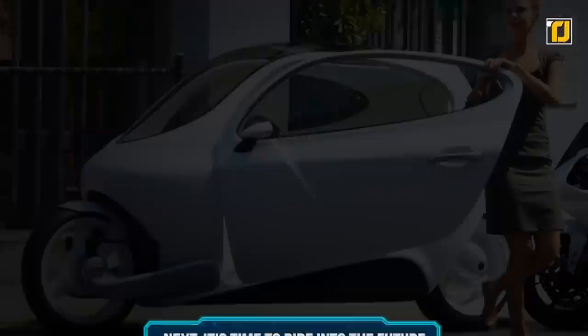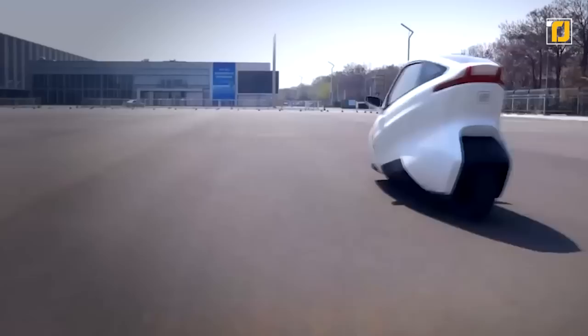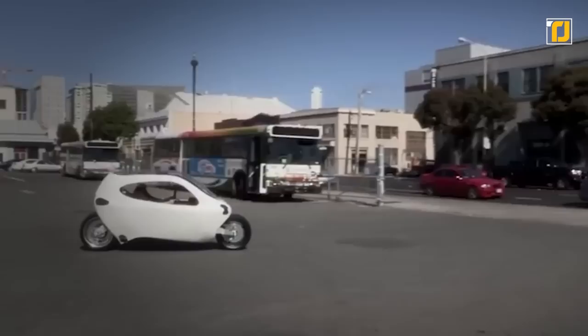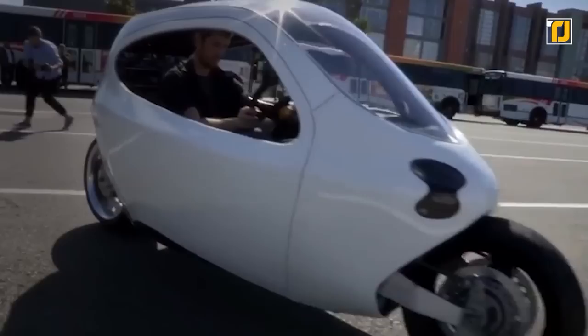Number 11. Next, it's time to ride into the future. Engineer Zhu Lingyun is taking us into the future with the gyrocar. It's a brilliant crossover between an electric car and a motorcycle. At about 3 meters long and 1 meter wide, the gyro is pretty compact. The small form factor lets it reach speeds of up to 100 kilometers per hour. One charge on the battery gives you a range of 100 kilometers, so it's not ideal for long distance road trips. It's perfect for city commutes and short drives though.